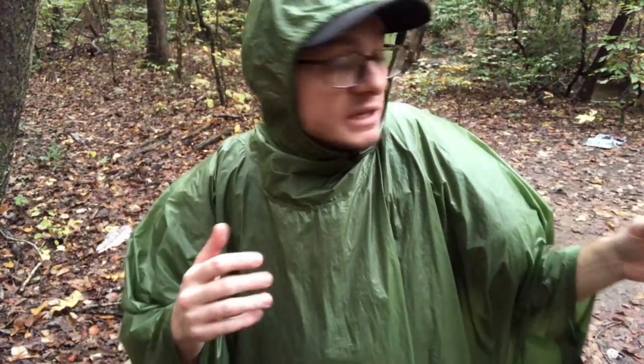And wait for the big heavy band of rain to pass, or sit under a tree and hang out. And then after the big heavy band of rain's gone, set up your shelter when it's just drizzling or the rain has stopped. There's no reason it has to happen right now. If it does, then deal with it, right?